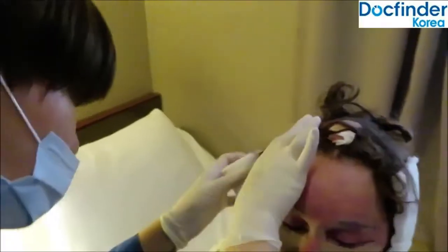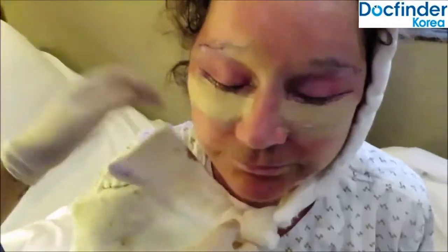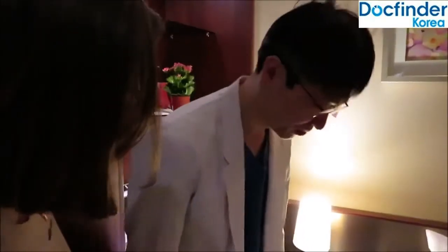Day 2 after surgery, Mom is having her dressings removed and changed. But before she can have new ones put back on, Dr. Kim needs to come in and make sure that everything is healing properly and everything looks right. He says that she has a little bit of a nerve stretch in her lip, but this will go away over the next few weeks.